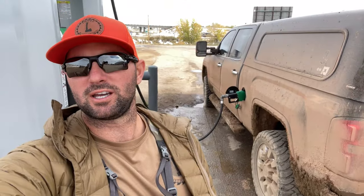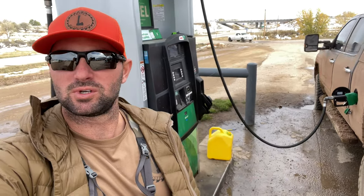So we're filling up the truck now. Hopefully it'll get us through the next 2 days of hunting. The guys are grabbing some lunch inside the gas station. It's pretty much one of the only restaurants in this town. So fill up the trucks and head back to the unit.